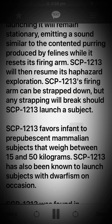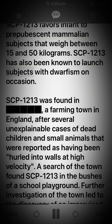SCP-1213 favors infant to prepubescent mammalian subjects that weigh between 15 and 50 kilograms. SCP-1213 has also been known to launch subjects with dwarfism on occasion.